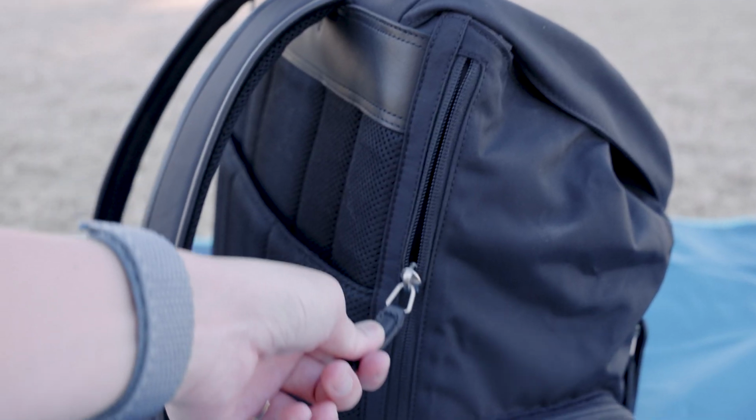We've got really awesome YKK zippers on here. Every single zipper is a YKK, so you're not gonna have any problems with zippers on this bag. They are not water resistant zippers, but because this bag has a lot of leather accents, and if you go with the nubuck leather version of the bag, obviously you don't want to get this anywhere near water, so it's not really a deal breaker in this case.